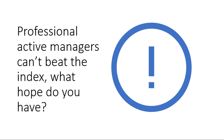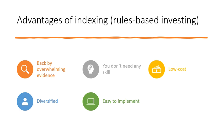And they're very expensive. They tend to charge around about 1% per annum to manage your money, whereas you can buy an index fund for a 20th of that cost or even lower. And I'll show you how to do that. I'll show you which sort of index funds to look at.